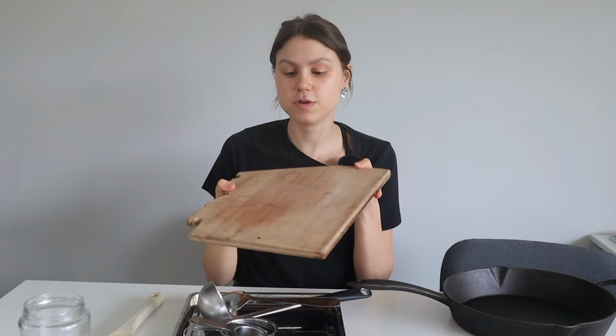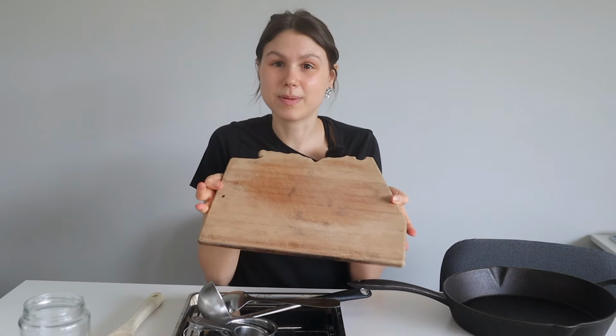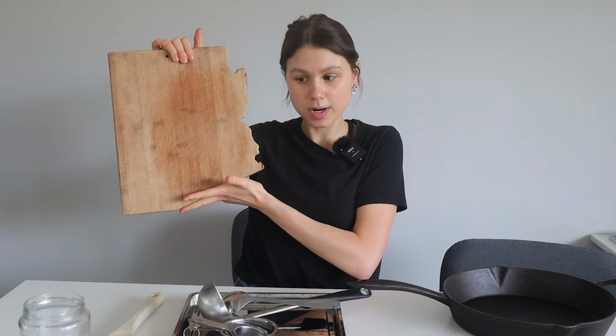I do say that if you can, using a wood cutting board is better than a plastic one. Again, when you're cutting food and then you're scraping it into your bowl, if you're cutting it on a plastic board, then you're gonna get some of the plastics in your food. So I always say if you can, using a wood cutting board is best.